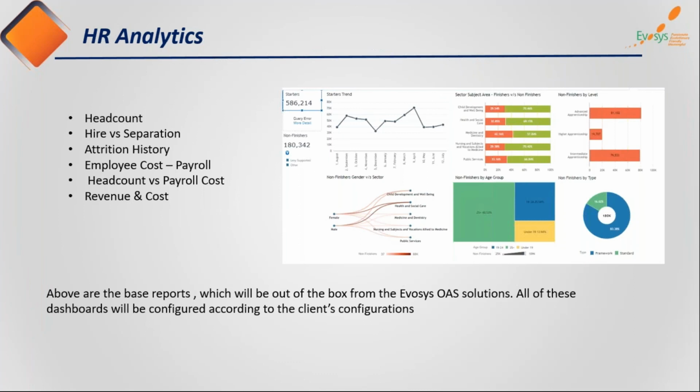As far as the HR manager is concerned, we are not only here for the active headcount portion. We are here for the headcount, how was the separation, attrition history, headcount versus payroll cost, and your cost versus the revenue. Everything is there.